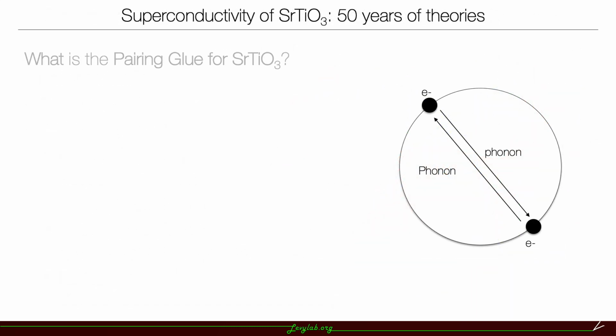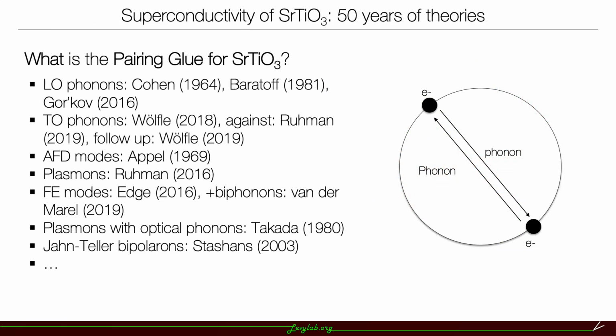So over the past 5 decades, a lot of pairing glues have been proposed for strontium titanate. And usually people try to think of a mode or a combination of modes that can glue two electrons together, the electrons at the antipodal position on the Fermi surface. And as you can see, there are still ongoing debates between, for example, Alex and Jonathan.